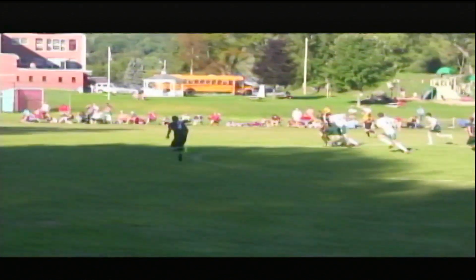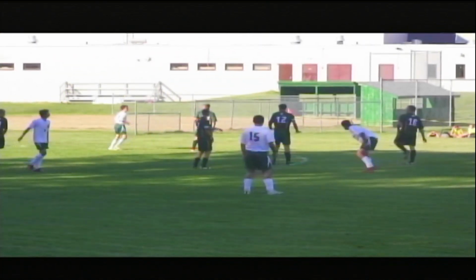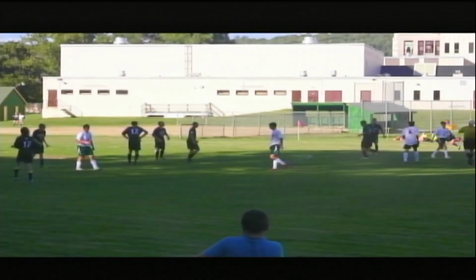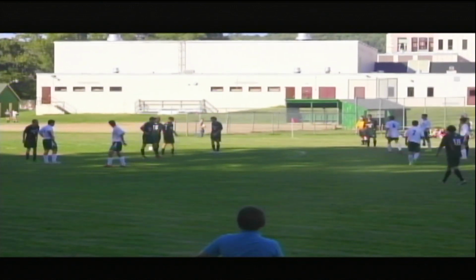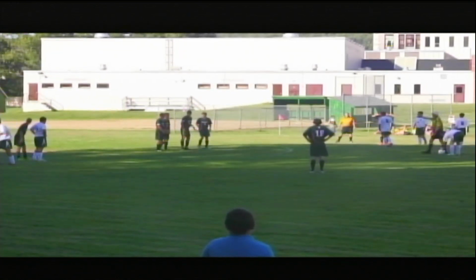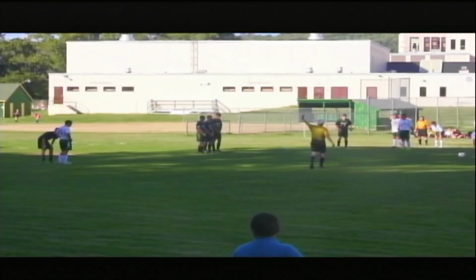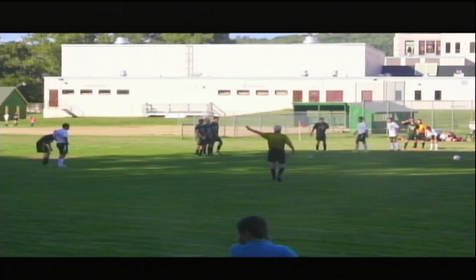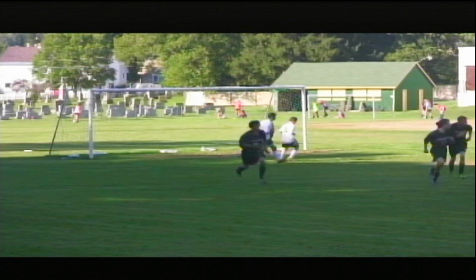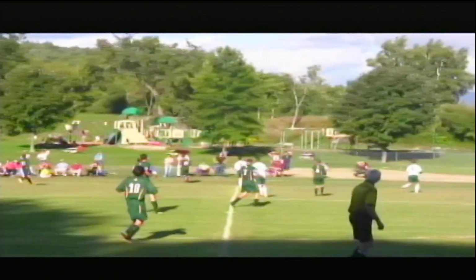50-50 ball. Brian Maxim wins a nice 50-50 ball. Could have been an advantage there. Could have been an advantage. Almost could have thrown a yellow card on that one, I think. Looks like Green Mountain is looking to push the ball forward, and the throw goes out of bounds.